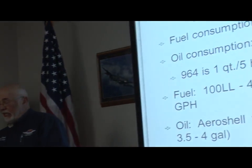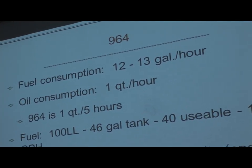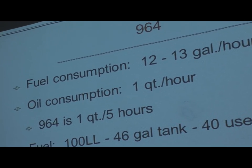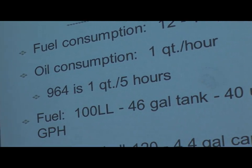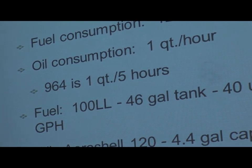Fuel consumption, we always use about 12 to 13 an hour. If we're doing acrobatics, figure about 15 gallons an hour. Oil consumption for the Continental engine is about a quart an hour. This airplane will burn a quart to 2 quarts in 10 hours. So it's been a good engine that way.